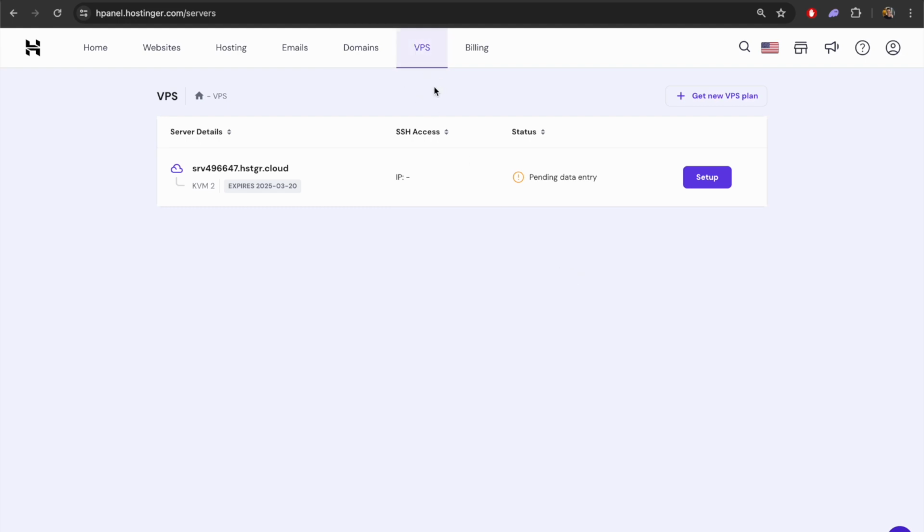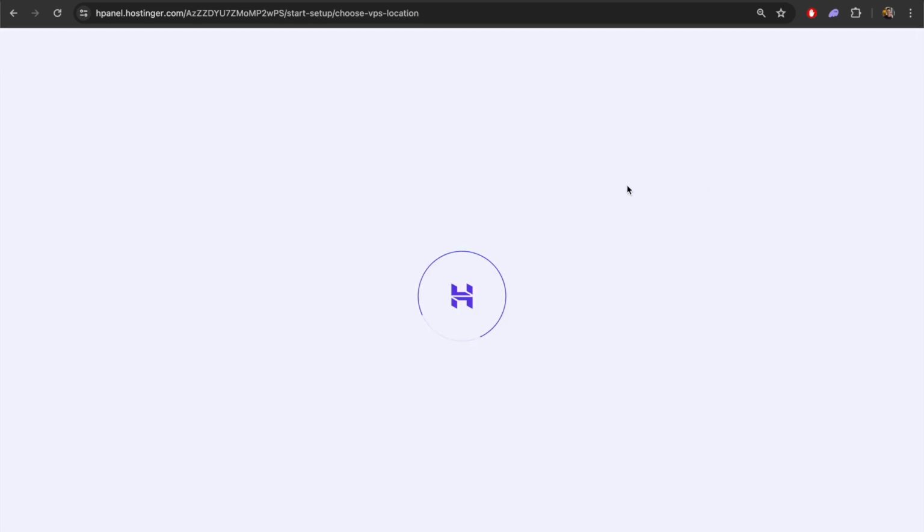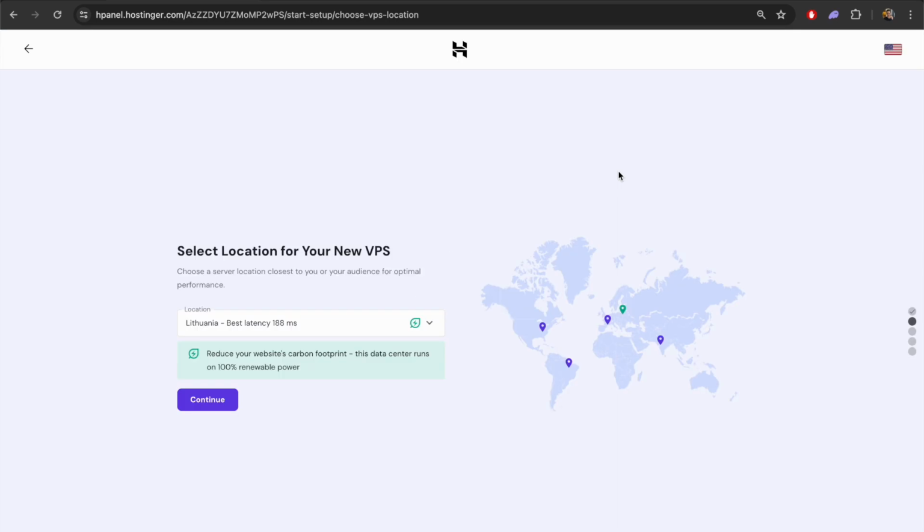So once you get it added to your account, once you've completed the checkout, we'll go to this VPS section of the dashboard, and we'll click the setup button. So now we have the option of choosing where our VPS, so where our server will be located. And the purpose of this is really depending on where you think that most of your target audience is located. So if most of your target audience is in Europe, it makes sense to have the server located in Europe. And that way you get the best latency.